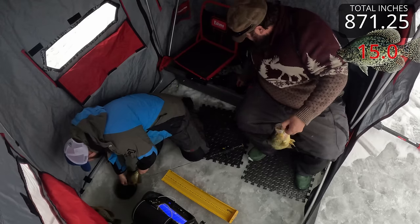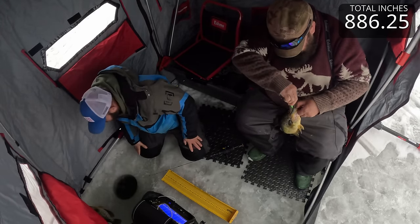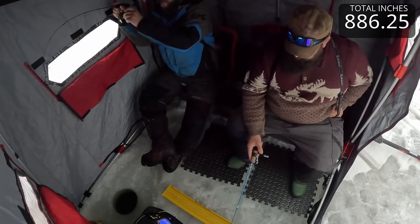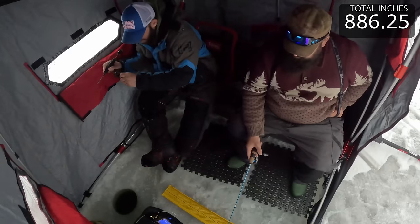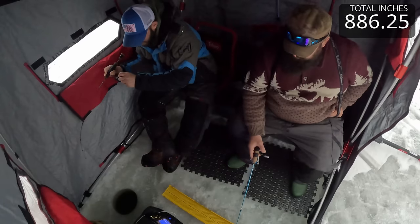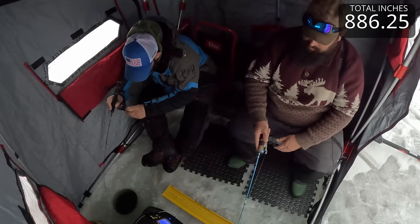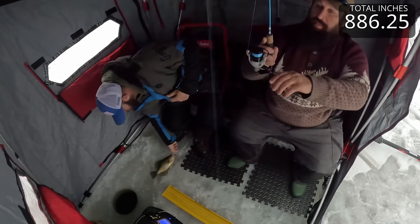I hope that's one of them too. Yeah, I reeled him up faster that time. Oh, yeah, I got him. What is the perch? Maybe it's starting to get a little bigger. There ain't much. Yeah. Getting smaller. He's getting bigger. Decent. Oh, I missed him.